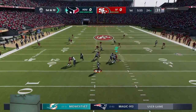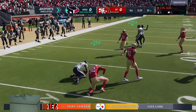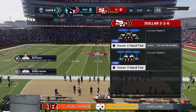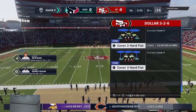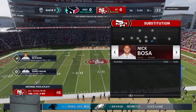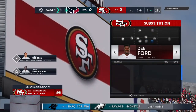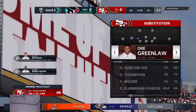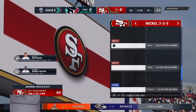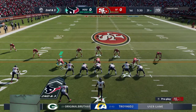On 1st and 10, Watson. Got an open man, it's QT. Watson. 7 yards, the pickup there. One thing you're hoping for when you run drag routes, you're able to hit a receiver in stride, and he can pick up a lot of yardage after the catch. But in this situation, the defense was effective, able to stop him before he could get a good head of steam going.